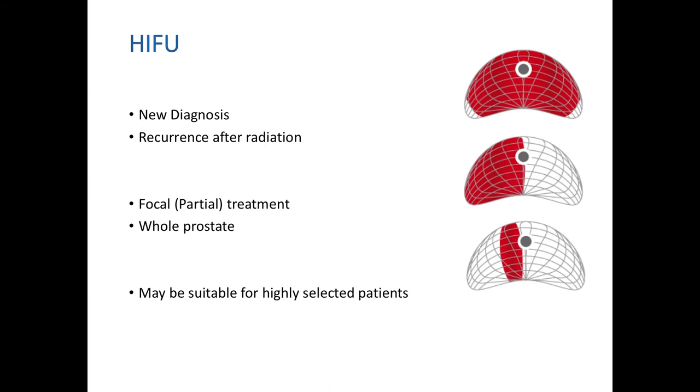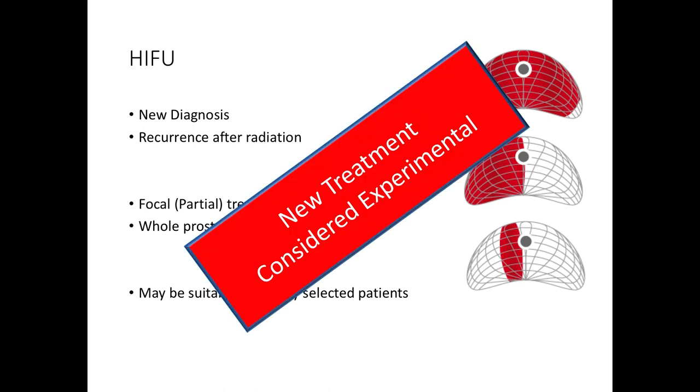The way it works focally, we can treat the whole gland, only half of the prostate, or only a particular specific area that we know there is cancer in. Although I should say that this is still considered to be experimental by many people, and there isn't enough evidence to suggest that it should be for worldwide use.